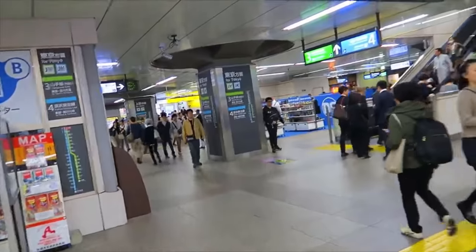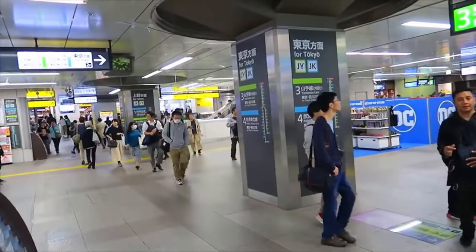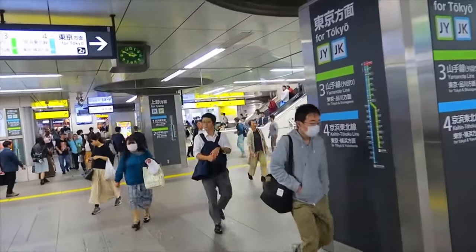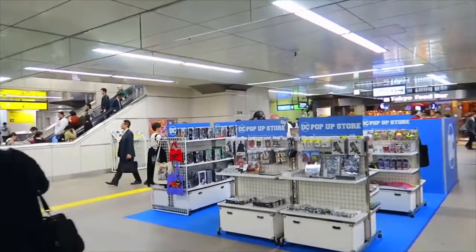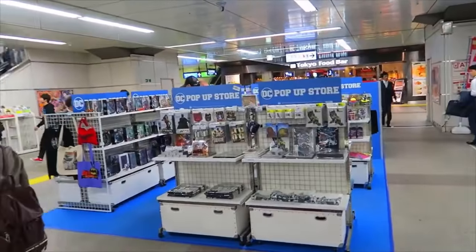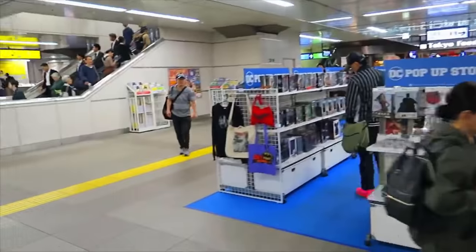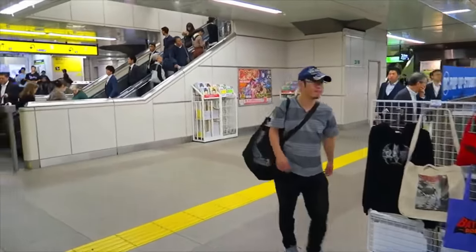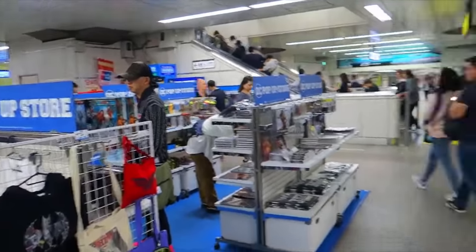Jim here in Akihabara Station right now, actually. And fun fact, sometimes you can find pretty cool little pop-up shops right here in the station. Don't even have to leave the station. And right now, there's a DC Comics pop-up shop going on. So let's have a look around and see what kind of DC merch they're peddling.